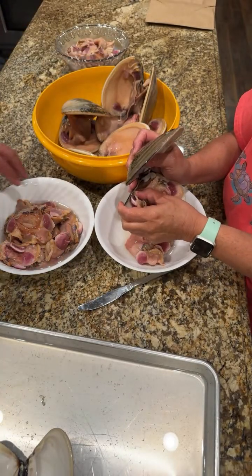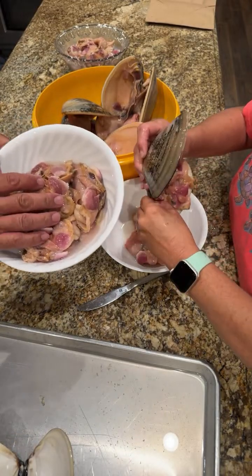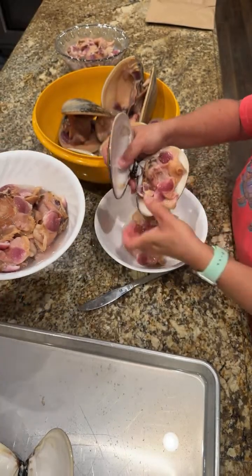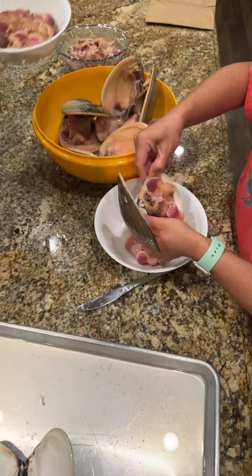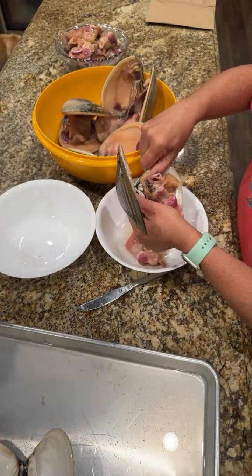So as I'm shucking these, you can see again that there is some juice collecting down at the bottom of the bowl. That is clam juice. That's not ocean water. So that's what we're saving. I'm gonna just drop this over here into another bowl. Okay, we got a few more to go.